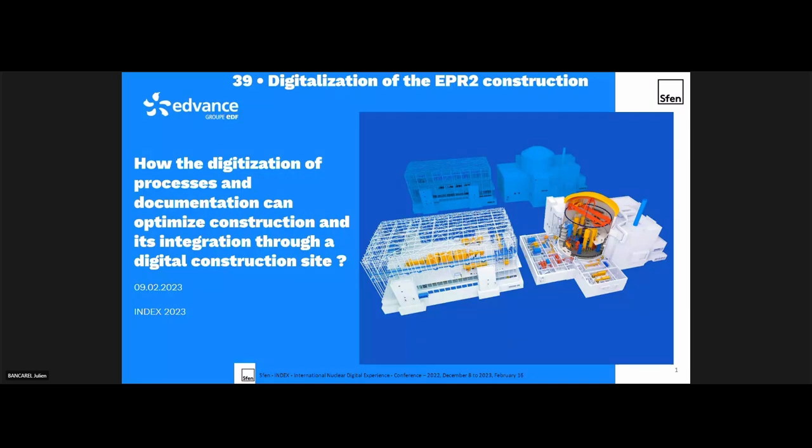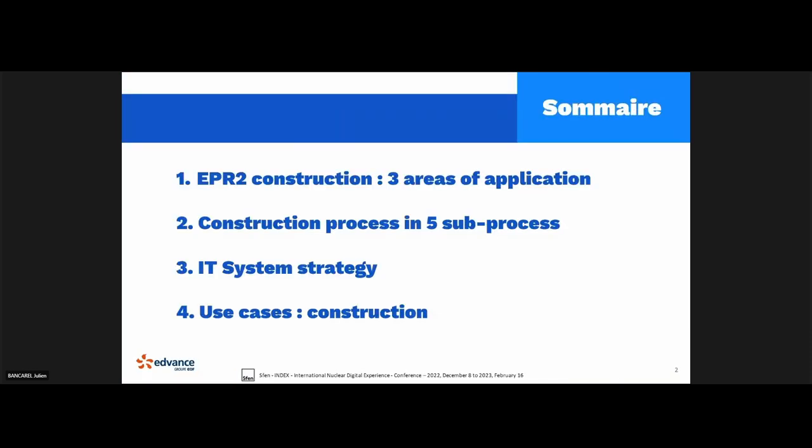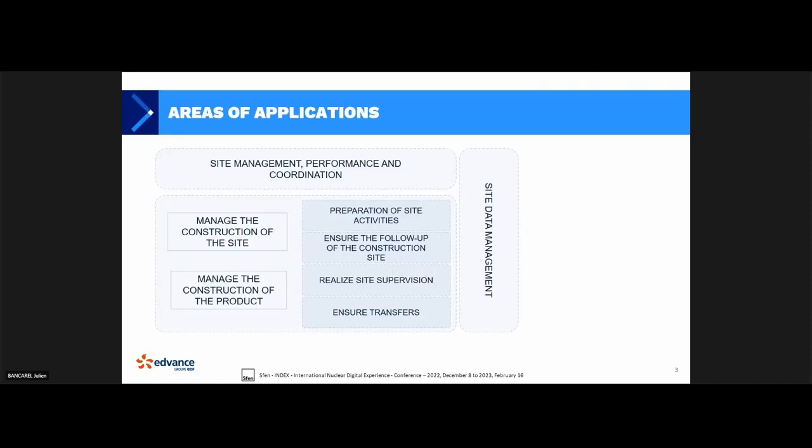So today we are talking about one of our big challenges on site. It's how the digitalization of the processes and documentation can optimize construction. So I will try to explain in 15 minutes the context, our target, and some use cases about construction. At the beginning of this project, we had at least 100 needs divided in three fields of applications. Our activities are organized to meet three areas of needs.